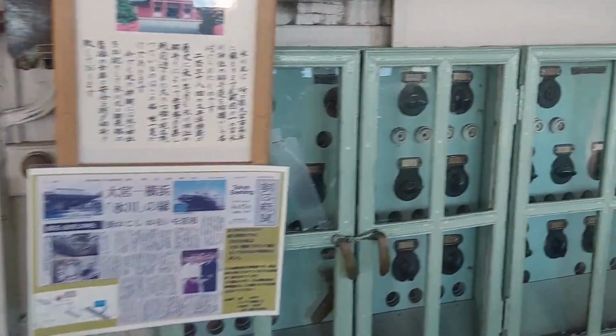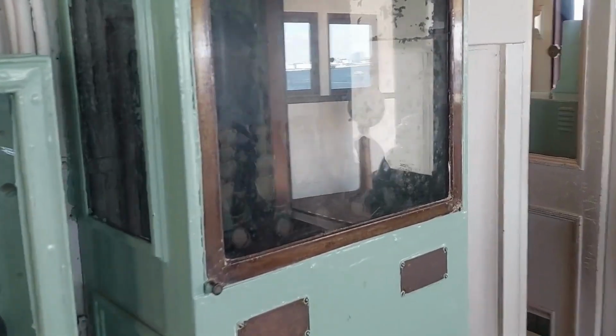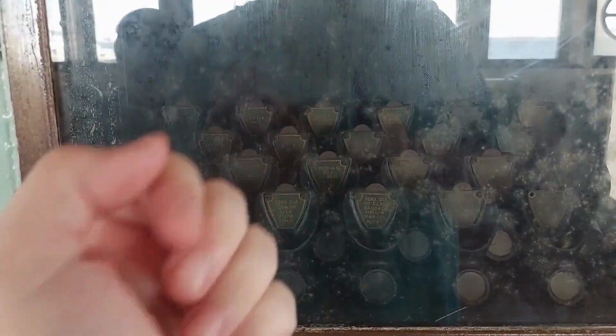Now let's look at the fire detection system. This is actually very interesting. So each of these corresponds with a different area of the ship. And so they suck in air and they bring it here. So having a light in here, they're able to see if there's smoke coming out of one of these.